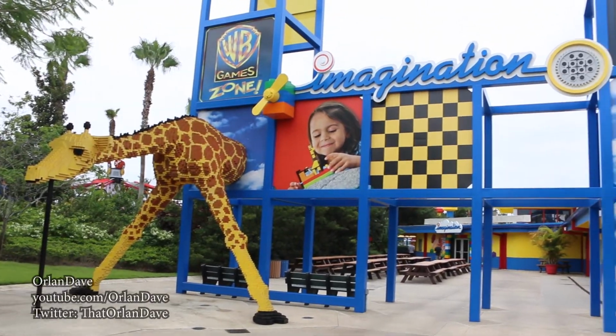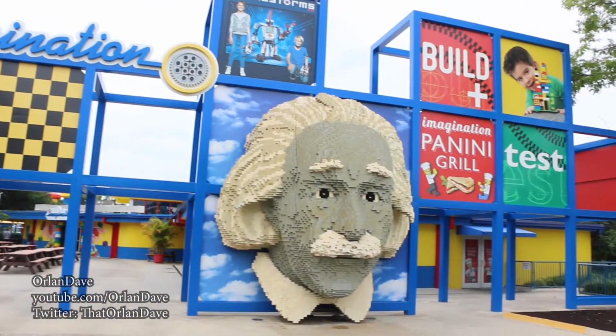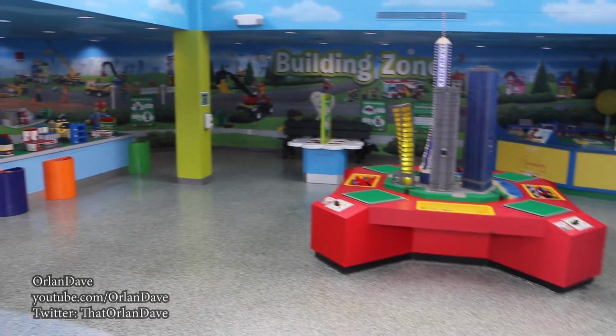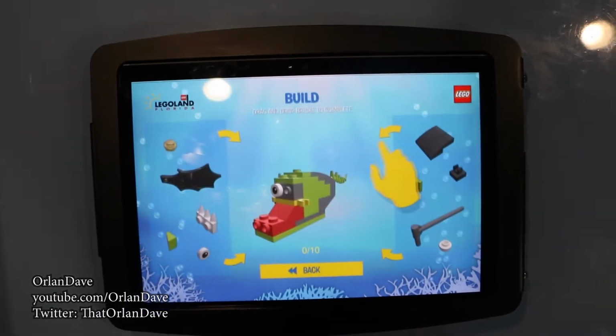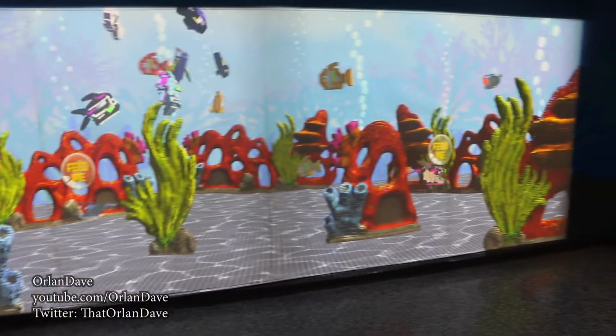The third thing is the Imagination Zone, which is actually located inside the park. Kids can build planes and boats and cars. They can even build their own digital aquarium where they can each individualize a Lego animal or creature and throw it up on the virtual wall for everybody to see.